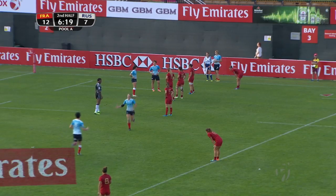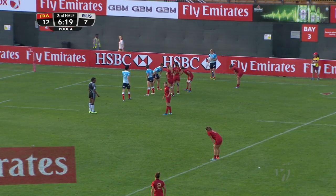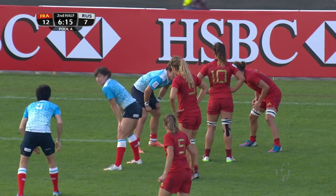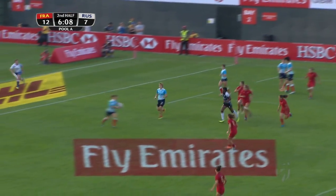Well, here is Bayzat Hamidova, number 5 for Russia. I'm sure a target in this lineup, but she has got real pace, and she's so difficult to stop. For a tall player, her centre of gravity is remarkably low. Her ability to work off either foot, and can she get something going for this Russian team?